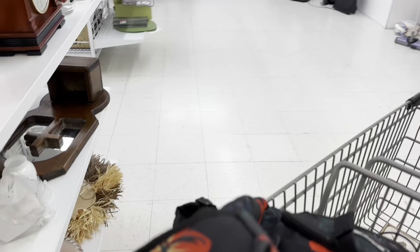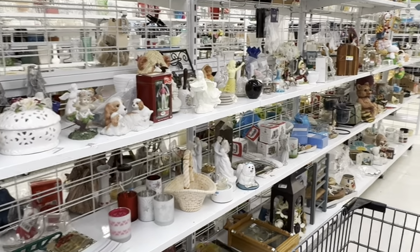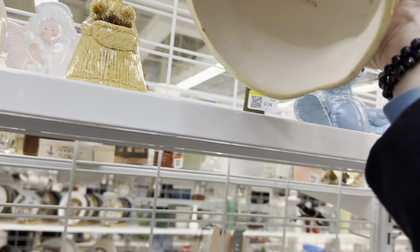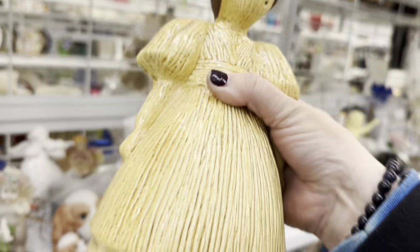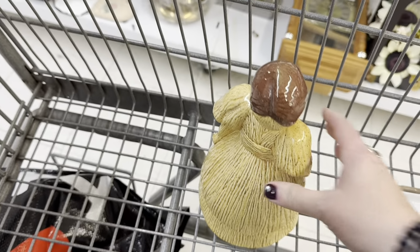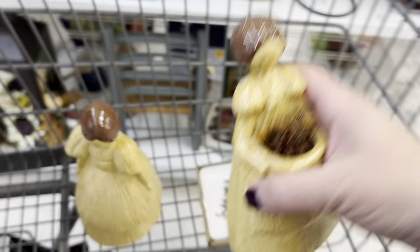There's really not anything there. Let's see what's on this side over here. I think these are like corn husk dolls. Wow, 1979, Laura did this one. She's got a little chip right there in her hair, but I don't mind putting a little paint on that. Let's grab her as well, $2.99. It's in great shape.